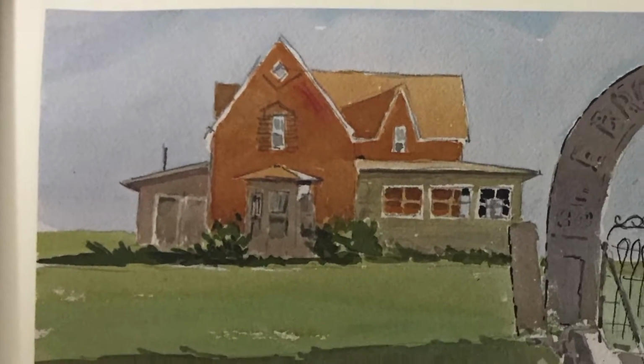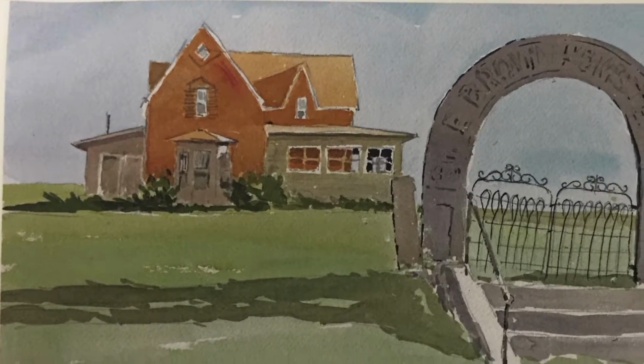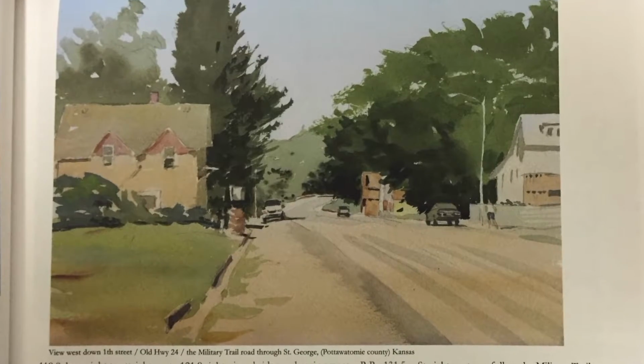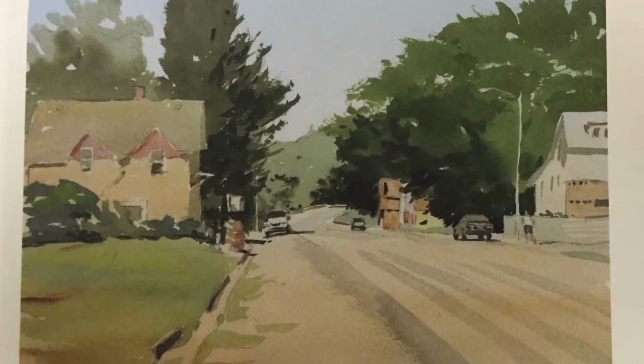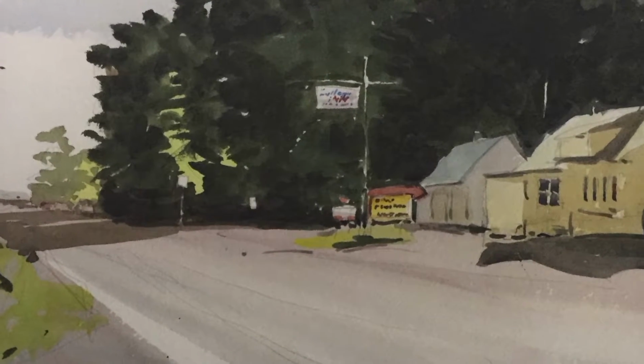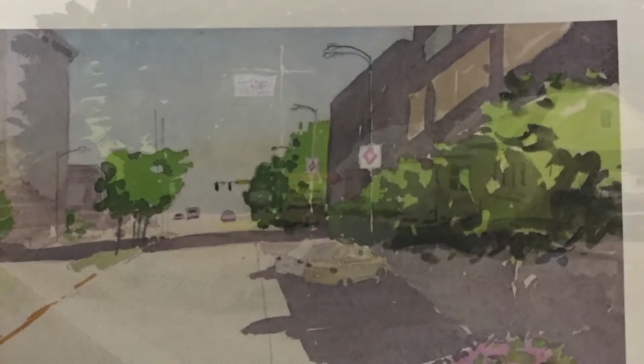In towns, the Midland Trail was sometimes marked. The National Midland Trail Association specified utility poles to be marked with two 6-inch bands of orange with a 6-inch band of black between. However, in Kansas, the guide only mentions red stripes on marked poles.